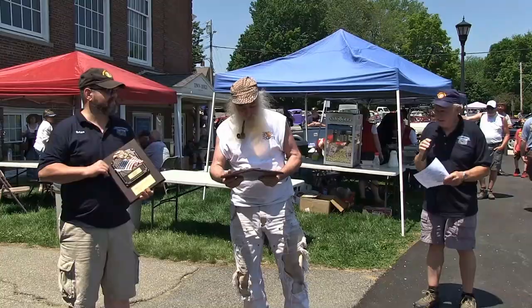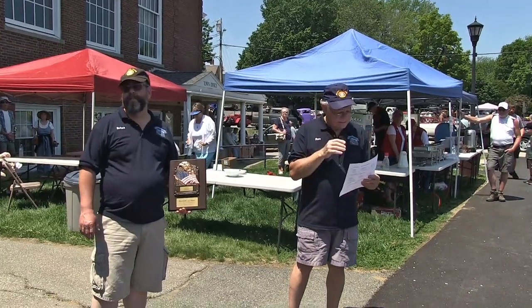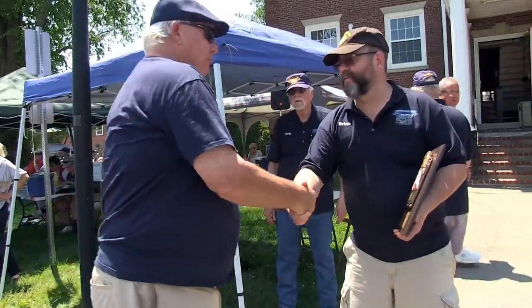And the last one goes to Jack Conley, 1958 Ford Skyliner. Jack, where's Jack? Congratulations. That takes care of the Legion Awards. Hopefully the ladies will be done shortly with the regular counting, and we'll get on with the other ones. Thank you very much. Congratulations.